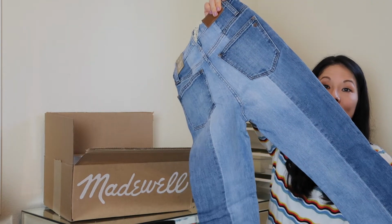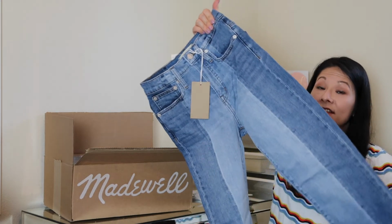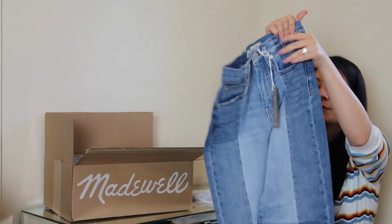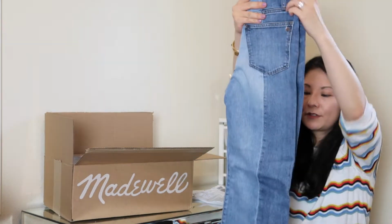And look at this two-tone denim. So I sold a similar two-tone denim pair of jeans from BDG before that I got a lot of interest. So it's very similar to this one. So I'm excited to give this one a try. And this one I paid also $35 for.